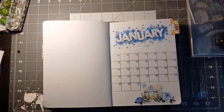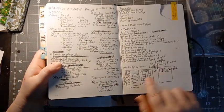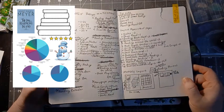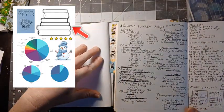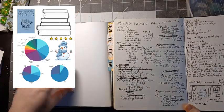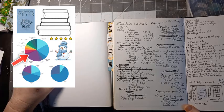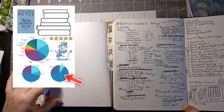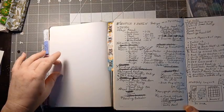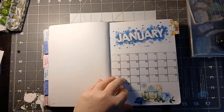And then on this side is going to be my monthly statistics. Here, I have a bit of a thing, and I will actually probably put a picture up on the screen of what it's going to look like. So I'm going to have a stack of books that's going to be my 5-star reads, and then I'm going to have my favorite book in the corner. It might be this corner, might be that corner, it doesn't matter. And then I'm going to have circle graphs of the genres I read in that month, the star ratings, and the format. So it's a full spread of what I've got going on, and if I need to branch out a little bit.